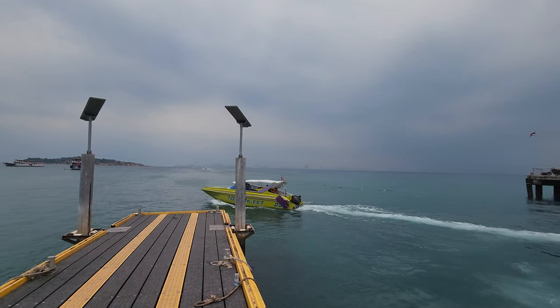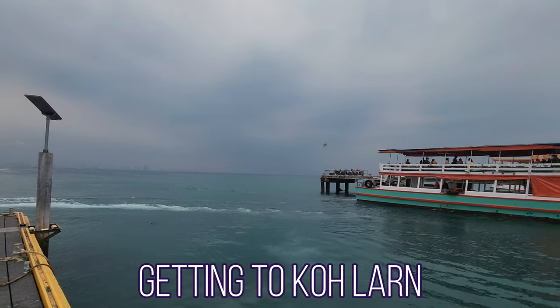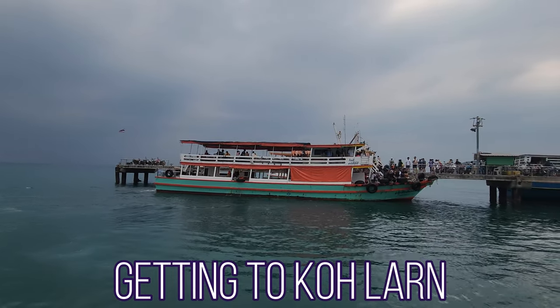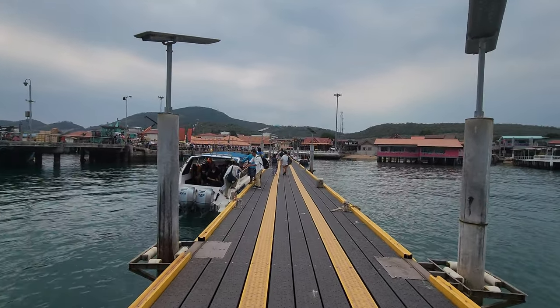This is the boat that we just arrived with. And this is the normal ferry that you take. So this ferry is 30 baht. Our ride was 150 baht per person, but very fast, but also very bumpy.